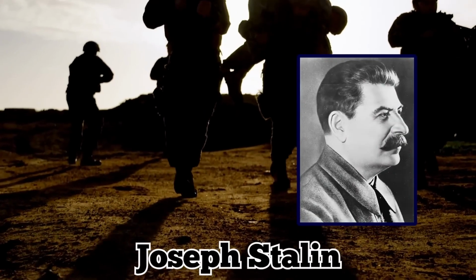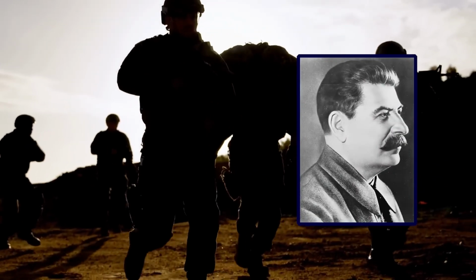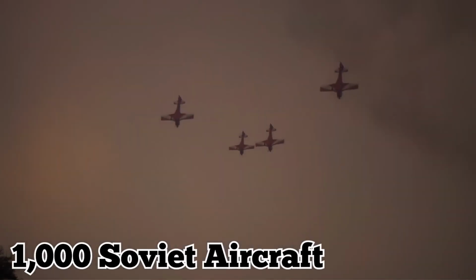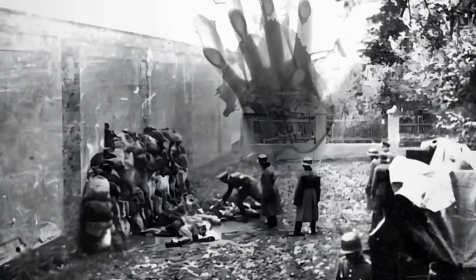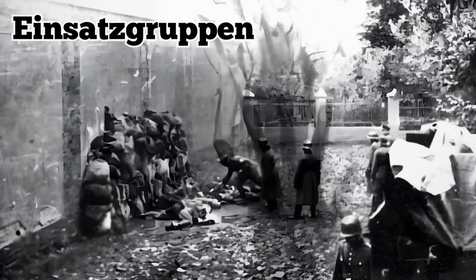Joseph Stalin had ignored warnings about an impending invasion, and his forces were poorly trained. On the first day alone, over 1,000 Soviet aircraft were shot down, and in the coming days, the intruders took millions of Red Army soldiers prisoners. Trailing behind the German army were SS death squads known as the Einsatzgruppen, who slaughtered massive numbers of civilians.